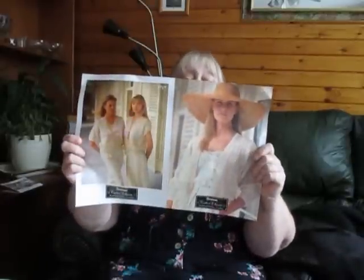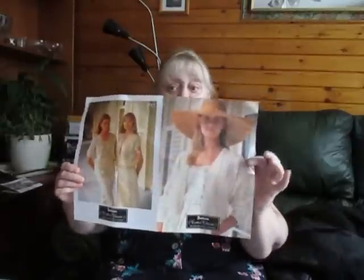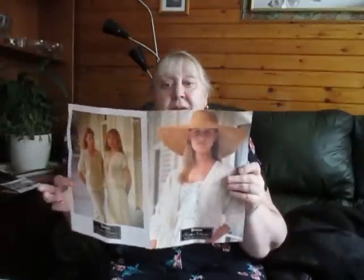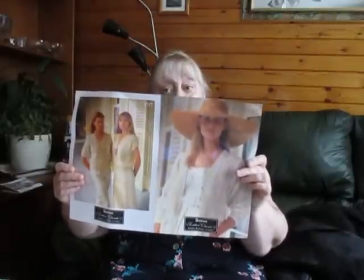The pattern is a Sunbeam one, I do beg your pardon, 1717, and it's got 3 designs on the pattern. Quite an old pattern, but I did manage to get a proper copy, if you know what I mean. Original copy, not photostated copy, from eBay.